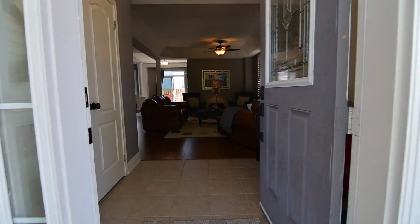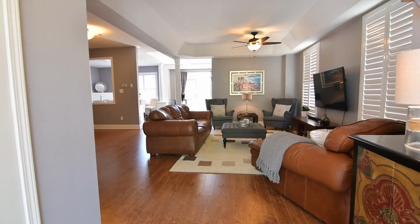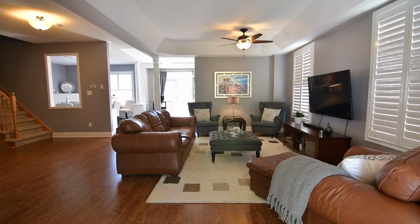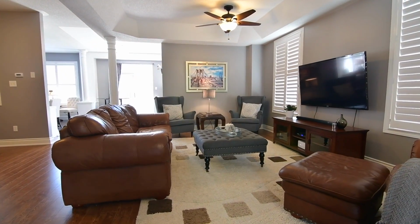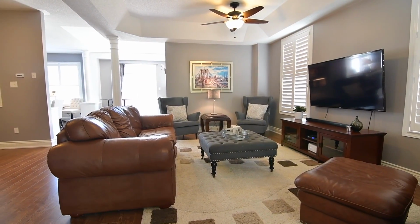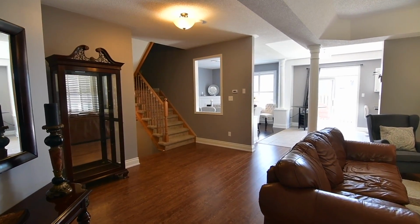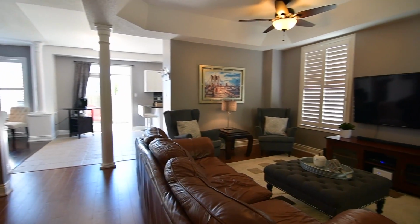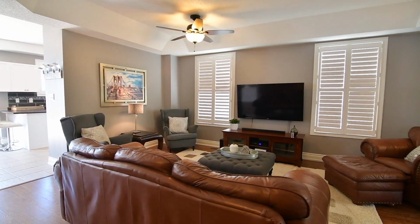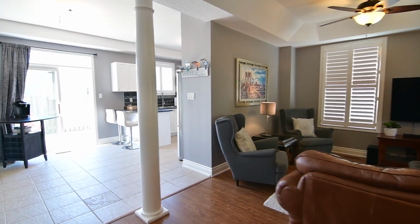A ceramic-tiled entrance foyer with double-coat closet opens into an incredibly spacious living room finished with quality laminate flooring. A graciously sized entertaining space, a tray ceiling defines the main living area, while a decor column adds an elegant finishing accent to the room. A ceiling fan circulates fresh air from lake breezes, and California shutters allow for privacy and light control here, as well as in the dining room and in the kitchen.